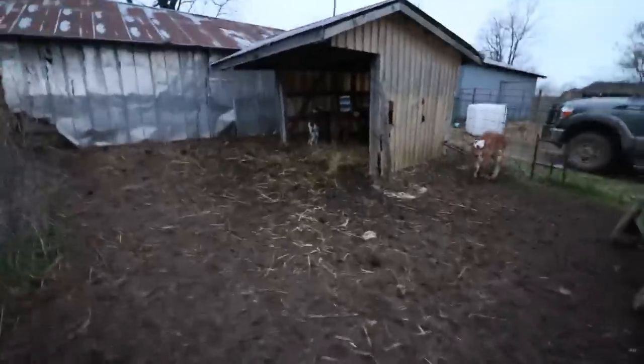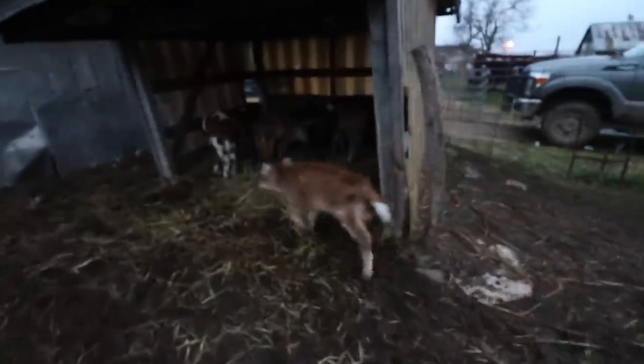And lastly, I'll take you into this group. Obviously it's super muddy out. We've still had a ton of rain. Haven't gotten a break, but these 10 in here are all doing really well. They're all on the milk bar. I know it's hard to see in here, but all the scours have now cleared up. I did have to treat a couple, but they're all back to normal. Pooping regular, and they're all nibbling on some grain.